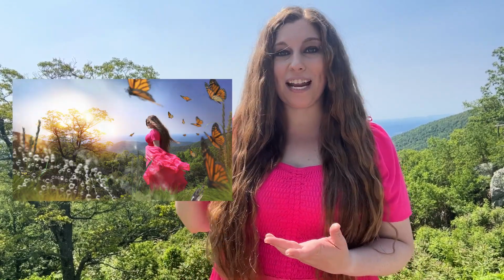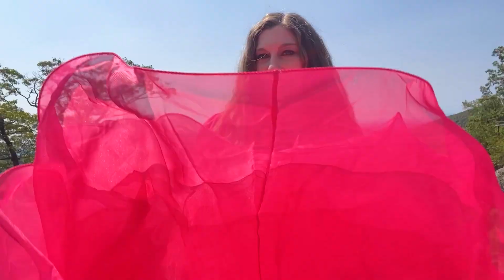Let's create a fairy tale together. This is the image we're creating. We're here on the mountain. I've got my flowy pink skirt. This is a dancing skirt, which makes it really flowy and fluttery for the image. I'll link this down below for you. And we are going to create a fairy tale together.